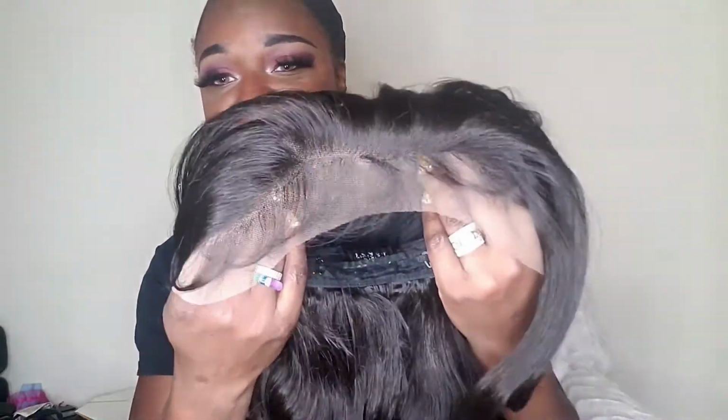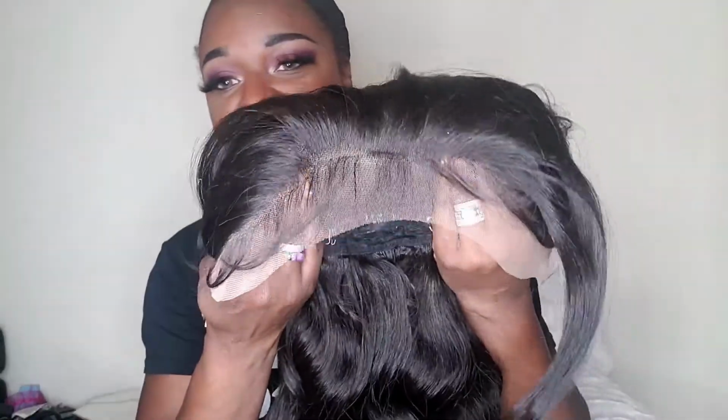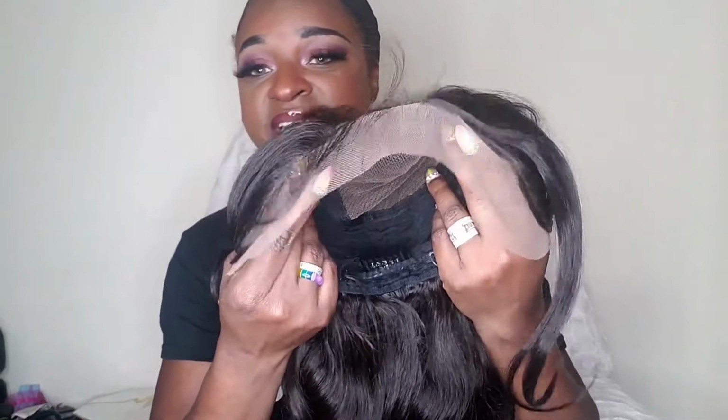Now their hairline is going to be less dense than the usual ones of theirs. She's a 13x6, by the way. I just want you to see how beautiful this hairline is. Look at this. Look at this. Comes with your baby hairs. That lace is amazing.